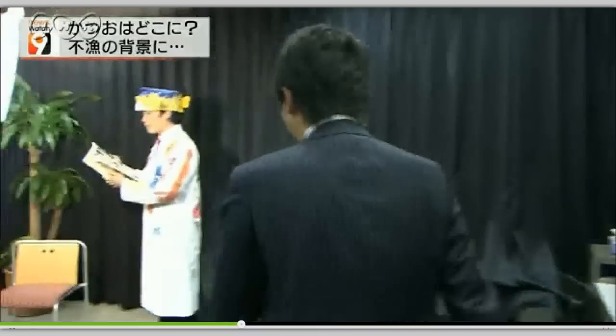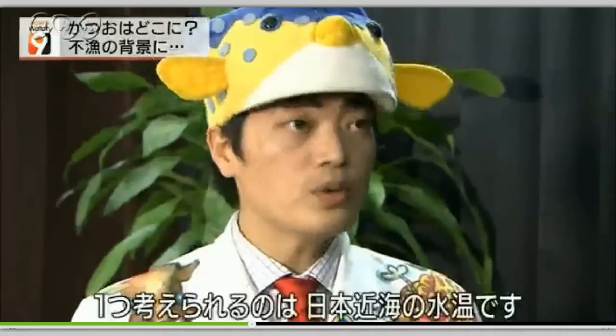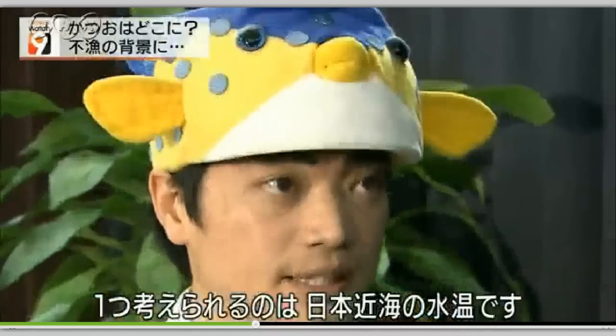So NHK spoke with popular fish expert Sakana-kun. Asked why this year's catch of the spring skipjack is so poor, he says it might be due to the drop in the temperature of the sea near Japan.